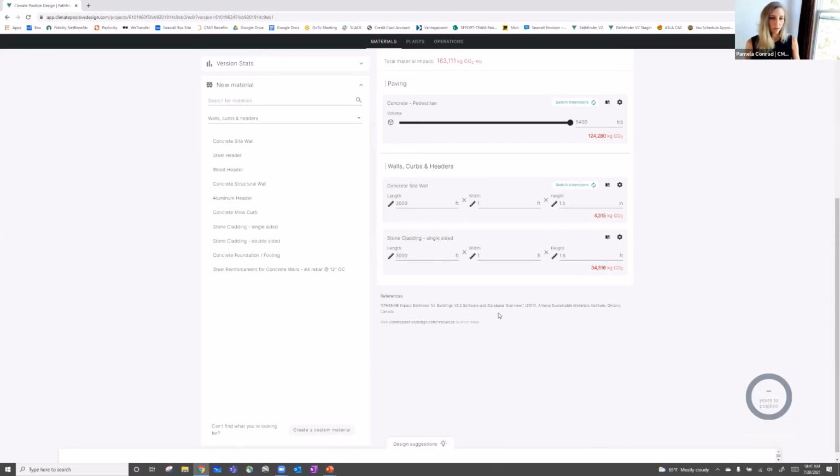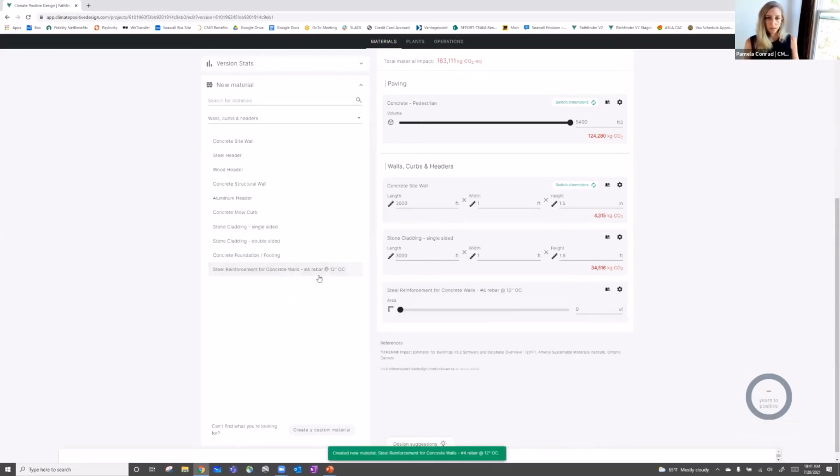I think we also want to make sure you add in your rebar here, so we can go ahead and add in the reinforcement as well. And it's showing you some assumptions. You can just go ahead and plug in the area. All right, so that gets us started.